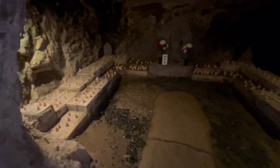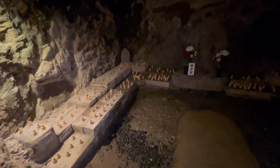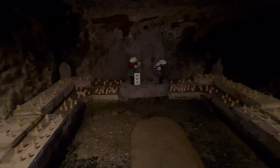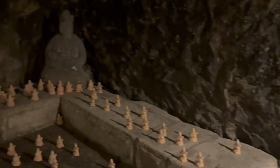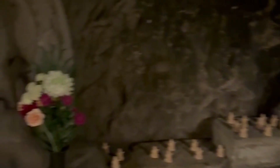In the last chamber, small statues called the Hono Benzaiten can be placed as an offering. Visitors can give a prayer by writing their wish and their name on a statue and leaving it there, which I did.